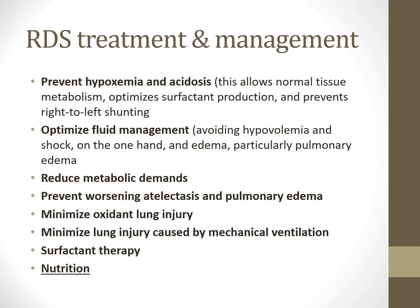Treatment and management, prevention, like I said, is the big one. This is where we look at metabolism, surfactant production. It prevents right to left shunting, so if we can get them that, that's good. Fluid management, this is a big thing, because if you give an adult too much fluids, what happens? They develop pulmonary edema, right?